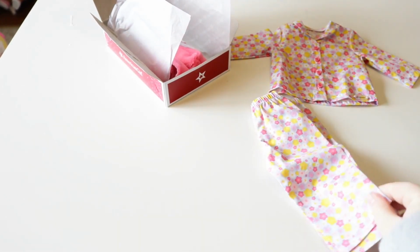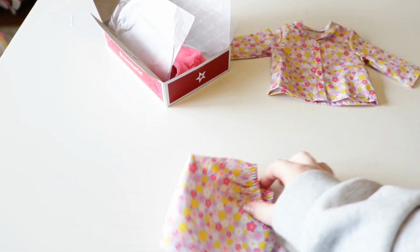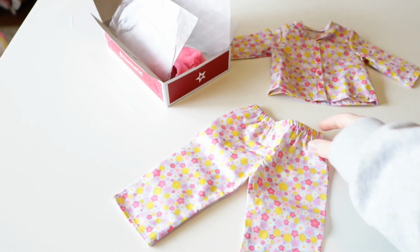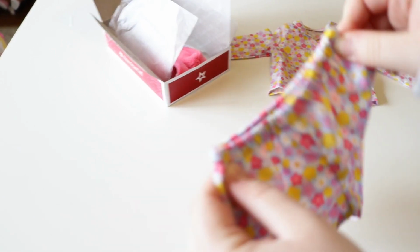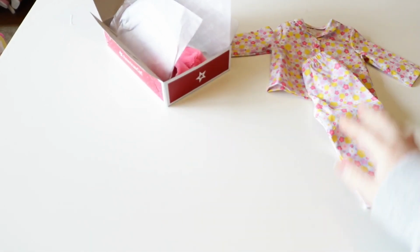Here's some pajama pants. They're really, really cute. They're just like the pajama top. Same color, same flowers on it. They're stretchy up at the top, so you do have a little bit of stretch to get it on your doll.